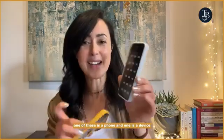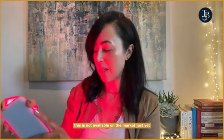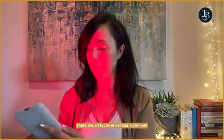There's even one, and I'm actually really excited about this one. One of these is a phone and one is a device. I'm actually working on testing a device that's the size of an iPhone. This is not available on the market just yet, but it's in the testing phase. Actually, see, I have an issue with it. It doesn't turn on or off. But anyways, there are all types of devices right now.